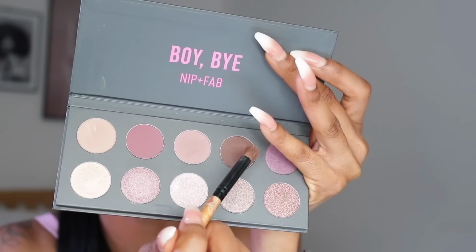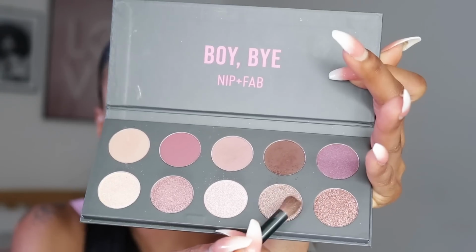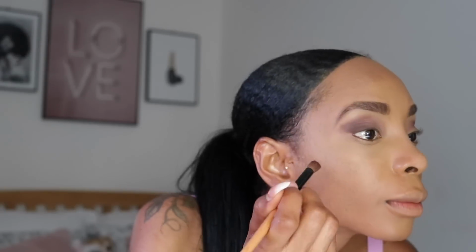I'm gonna dip back into this brown color here, that's the same color that I used on my eyebrows, and I'm gonna put this on the outside area of my eyelid. So just blend that in on the outside area there. Then I'm gonna dip into this color here. It's called Soul Sister, and I'm just gonna put that in between this brown color. And I'm blending that in while putting it on the eye.